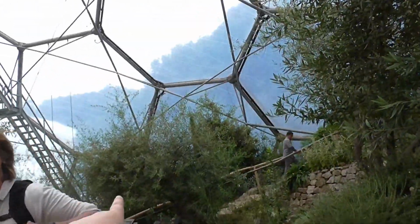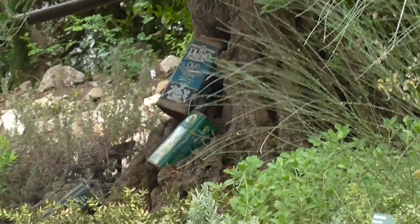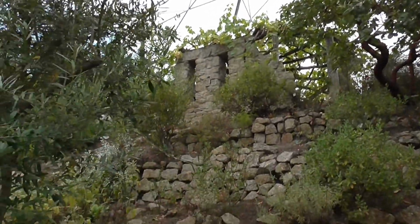I am right next to an oregano, if you're American, oregano plant here, which doesn't smell if you touch it, but if you eat it, it tastes good. But I'm not going to pick it and eat it because that's not the point of this place. Anyway, here's an olive tree, another olive tree that has some cute decoration on it. Jars of olive oil. Thyme, maybe? More olive tree. And this cute little rockery up here.